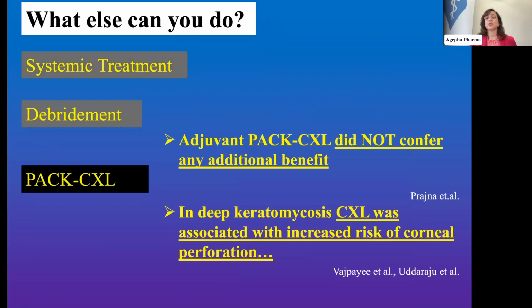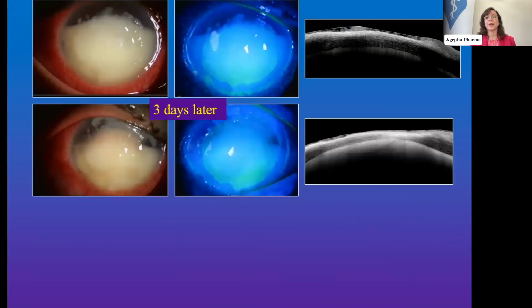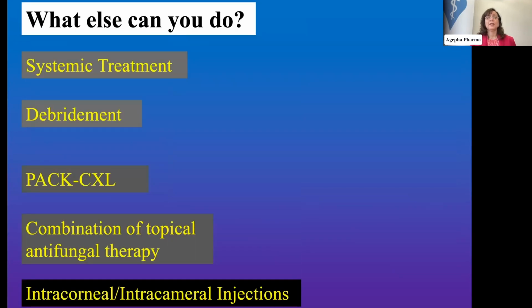Pacific XL has been shown to be adjuvant in some cases, but mainly in superficial cases, but there are some reports in deep fungal infection that they were associated with high risks of perforation. So still controversial. I personally used it in quite a lot of patients with a positive response in mixed infections. Like in these patients with mixed infections, as you can see, the hypopyon is massive with a plaque. And after the cross-linking, obviously with continuing antibacterial and antifungal, the hypopyon started to become less and the patient eventually healed.